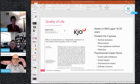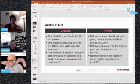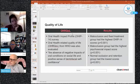And there's studies, and this is one of them, that measures such a thing. So this one was a study that came out of South Korea. They used the metrics of something called the Oral Health Impact Profile, and also from the World Health Organization, an oral health related quality of life, which is the absence of negative impacts of oral conditions on social life and a positive sense of dental facial self-confidence.